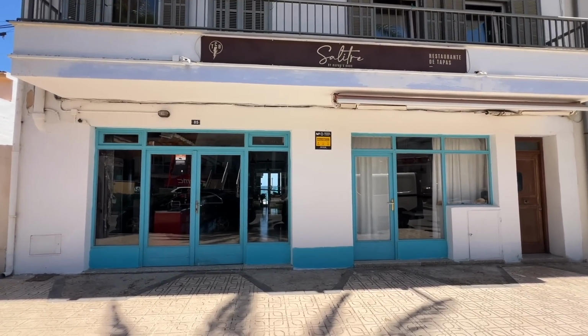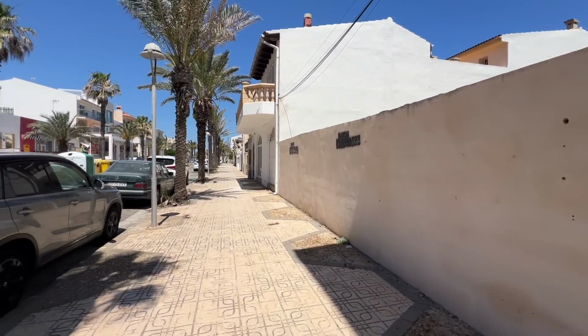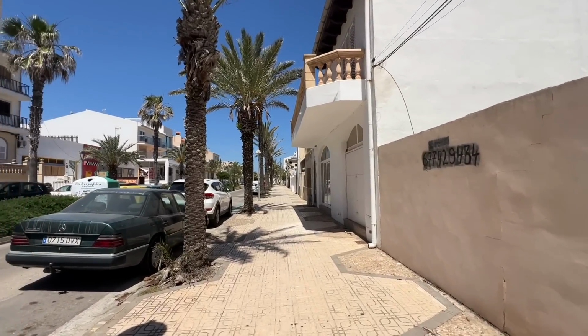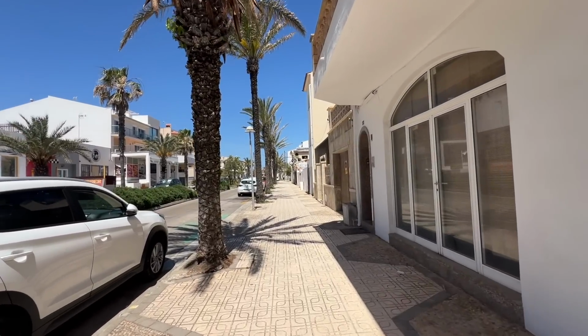And right in front we can see another tapas restaurant too. Doesn't look like it's open today though. Don't forget, on some days a lot of the bars and restaurants will have a rest day for their staff. Filming this on a Wednesday, and that could be it for that restaurant. But we do have a few little bits and pieces along here.